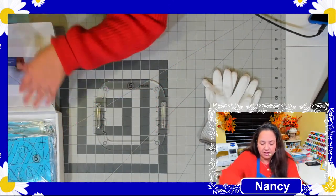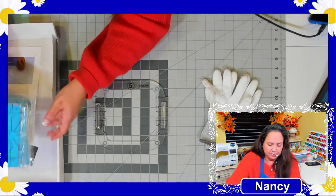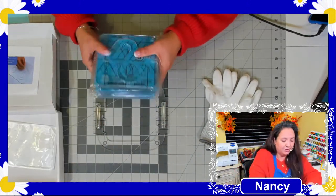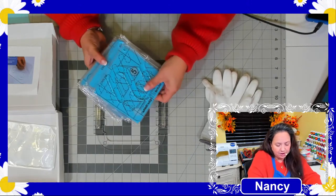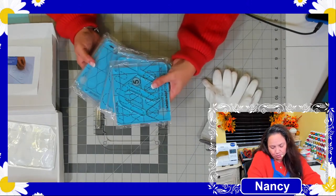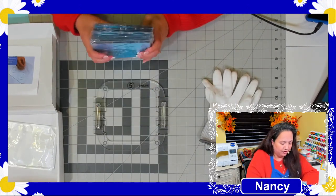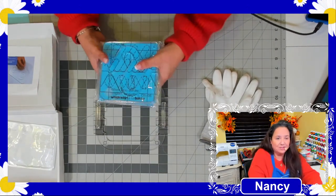Okay, in this particular kit, these are the templates that came included, and actually it was quite a lot that they give you. 1, 2, 3, 4, 5, 6, 7. There's 8 templates in total. So it's quite a lot.